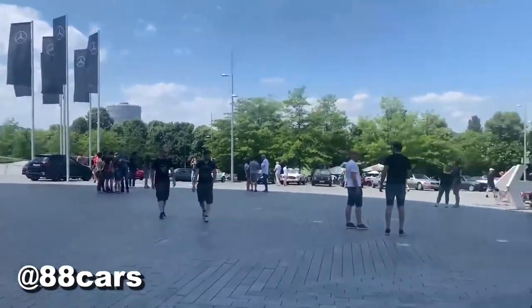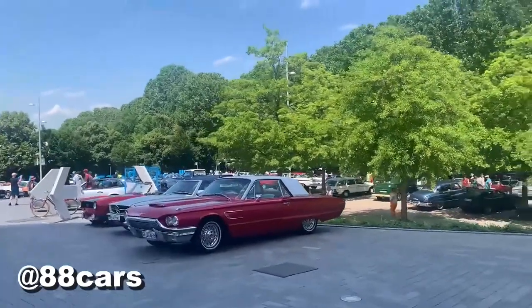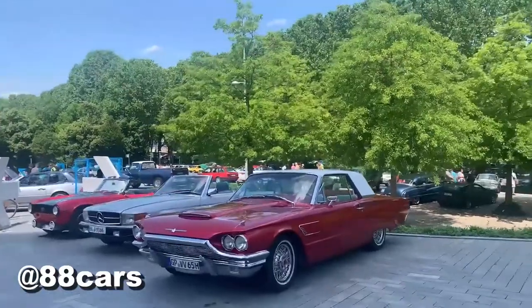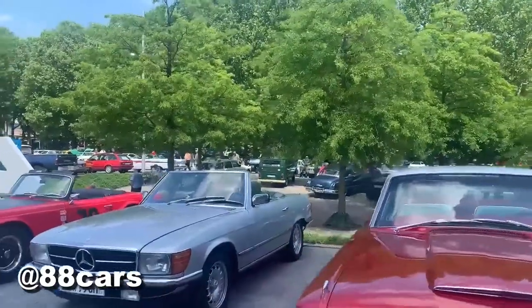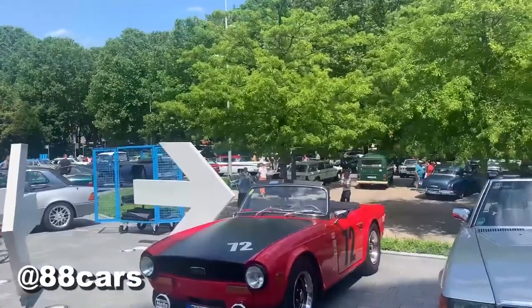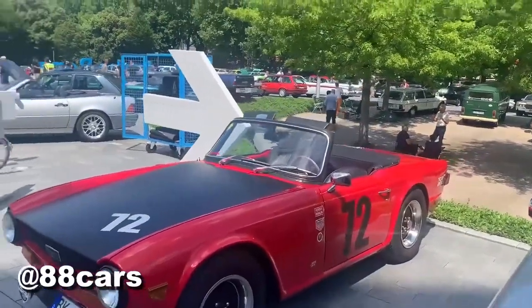Yeah, I think it's done. Today there are really awesome cars here, most of them old, and I will try to find some really cool cars and try out more with you, and I will explain more. And that's also of interest for me.